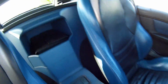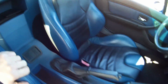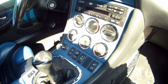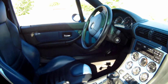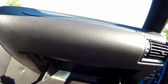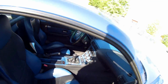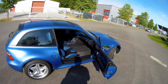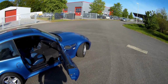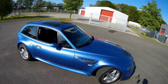On this side you get a little bit more space in here. Also, of course, standard electric windows. Heated seats were standard, electric mirrors were standard. Airbags, of course. And this car has ABS. It has no traction control, so there's no stability control or anything else. You can see it's just like the first versions of the GT3 that also had no traction control.